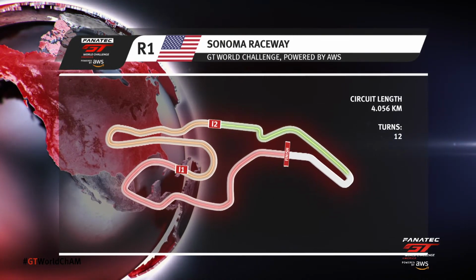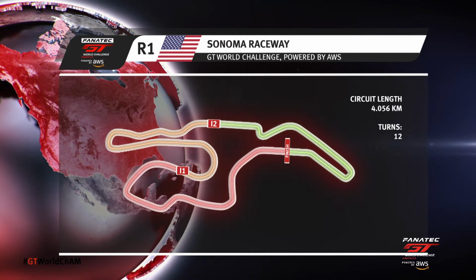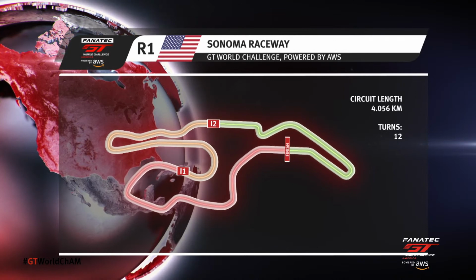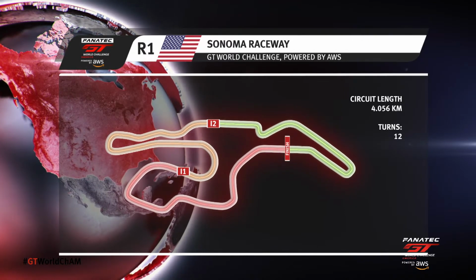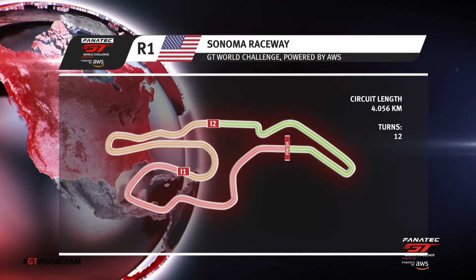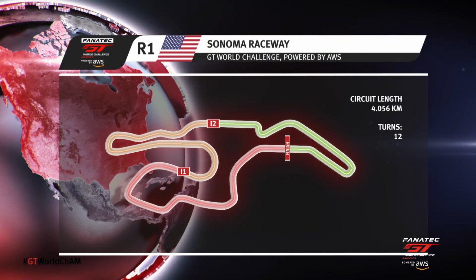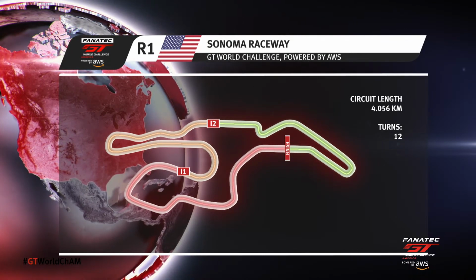Circuit length, we see 4.056 kilometers, 2.385 miles, and culminating in a lap which, a rough time at the minute, is about 1 minute 36.7. The nature of this raceway, it's built on the side of a hill. So from the start-finish line, you make your way up through turns 1, 2, 3 and 3A, and then you drop downhill into turn 4. After turn 5, that's the end of segment 1.